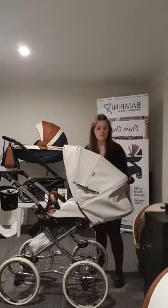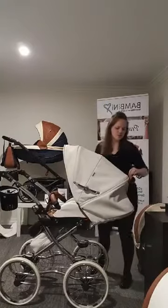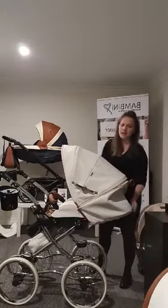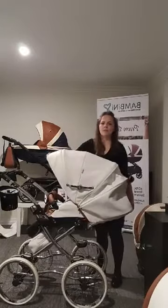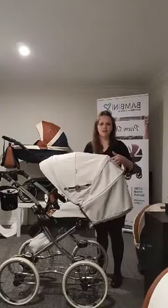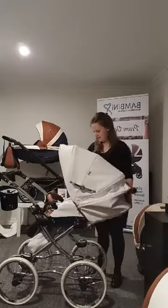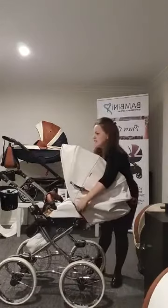So if you've got your seat fully reclined and you still want full shade, we have an extra panel in here, so it's an extender panel. So now you can pull the hood all the way over. It's opened up this panel here and the seat's fully reclined. So let's just re-zip that up.